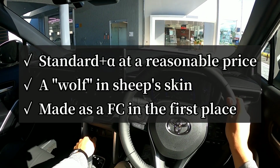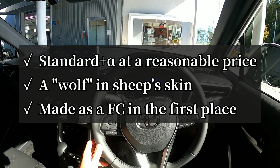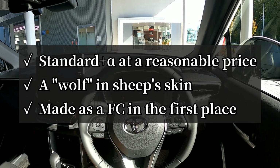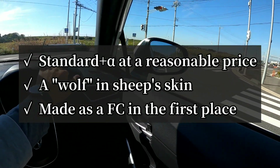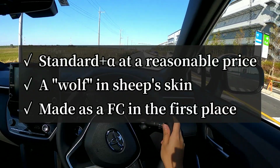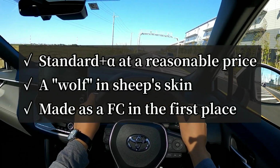A wolf in sheep's skin. In this case, I don't mean a cute car with a big engine. This is one of the 4 heavenly kings of SUVs, following the RAV4, Venza, and Rise. In terms of strength of character, he is the weakest of the 4. But in terms of market size, he is the strongest. Attack on Titan. Naturally, the market is coming to destroy it.